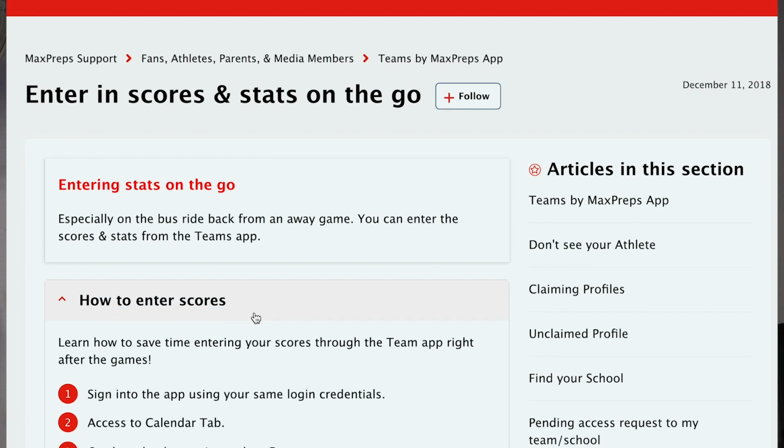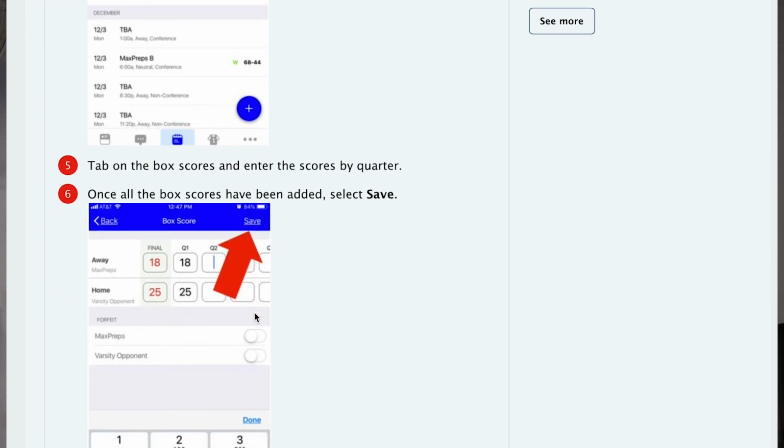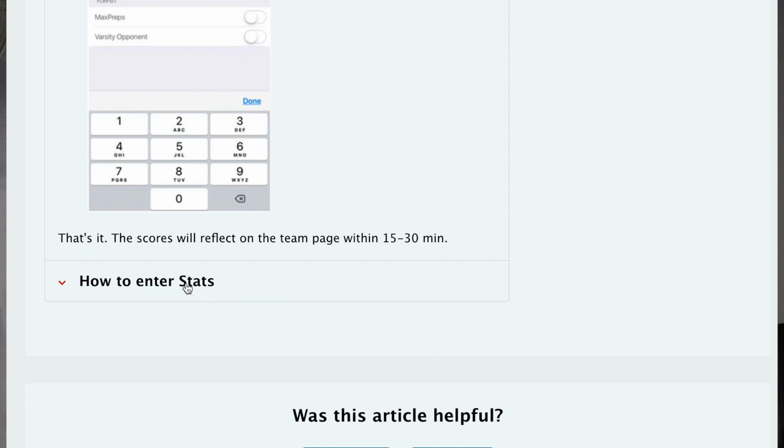Coaches, a quick reminder. If you want your team in the broadcast, make sure to fill out your team's information and scores on MaxPreps. And look out for emails that might be shot your way in the future.